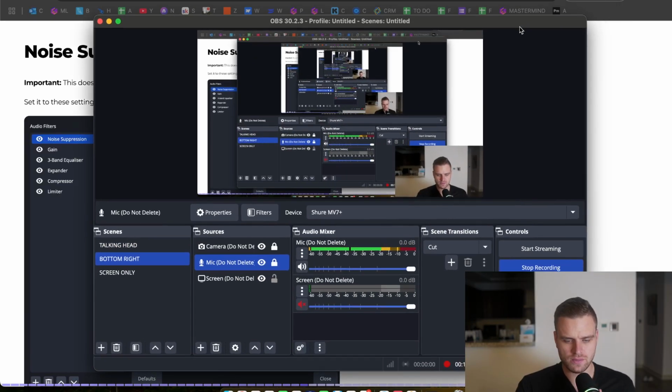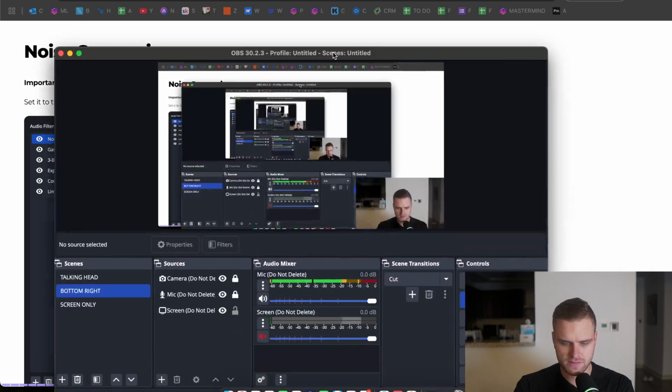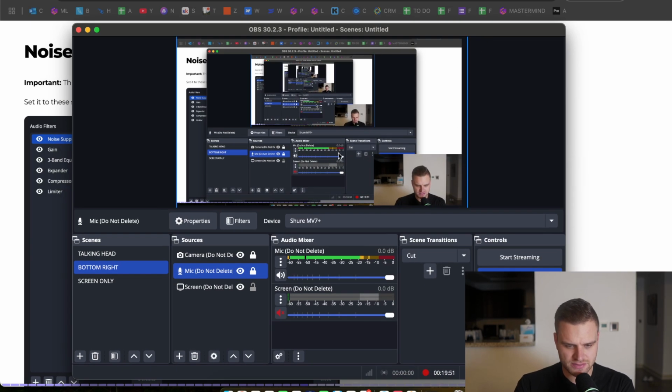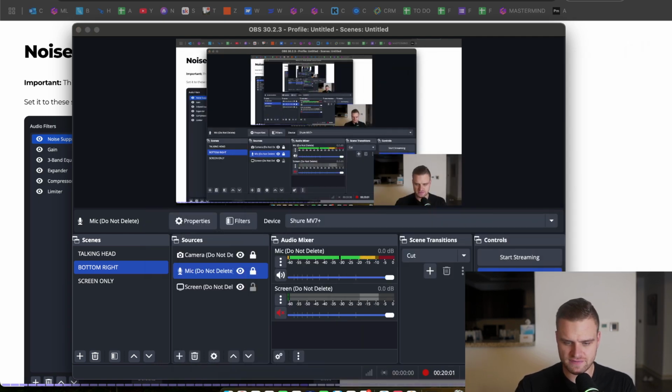The next thing to talk about is we want to go into the properties and filters again, and do the noise suppression, and then we want to go to gain. So what we want to do here is we see the green and the yellow and the red. We want to either increase the gain or decrease the gain to change that. If I increase the gain quite a bit, I'm talking at basically the same volume here, and you can see how much louder that is. Versus if I change the gain down, I'm still talking at the same voice level, but you can see how much quieter that is.